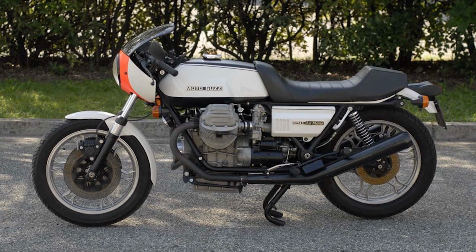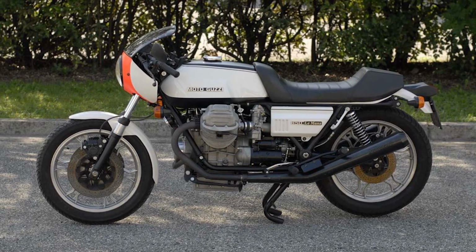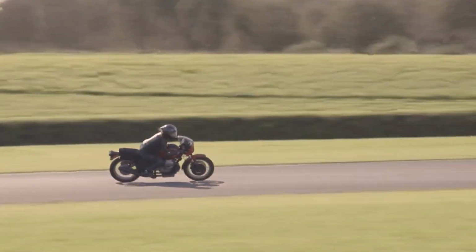One of the secrets to the Le Mans' longevity is its layout. The transverse V-twin leaves the cylinders sticking out into the airflow, so they stay cool even.